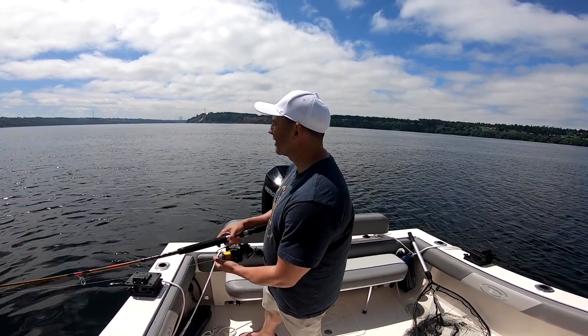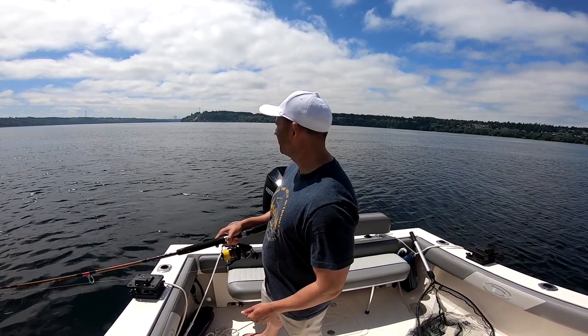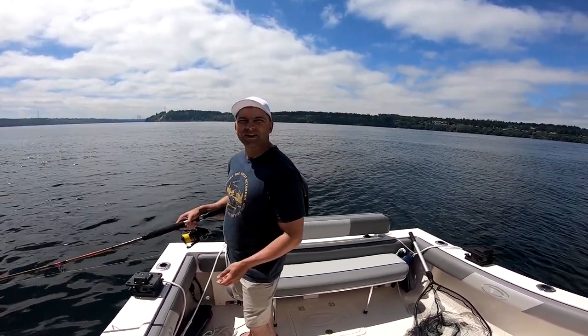See these fish blowing up all over the surface. I'm not sure what they are. Could be herring. That would be my guess. Maybe I'll do the sabiki on the next drift.